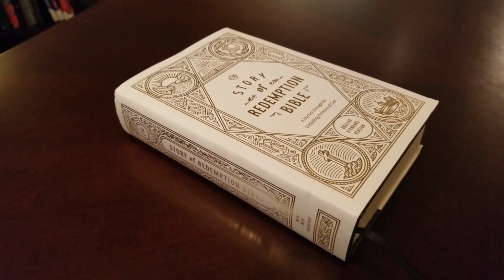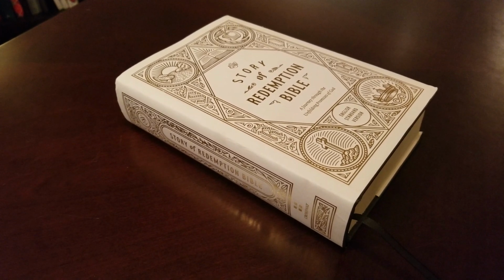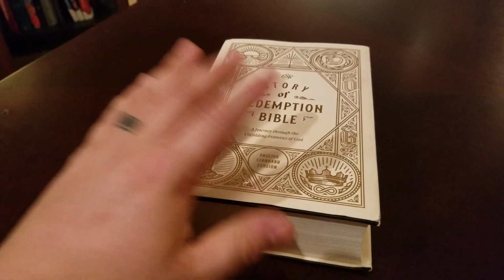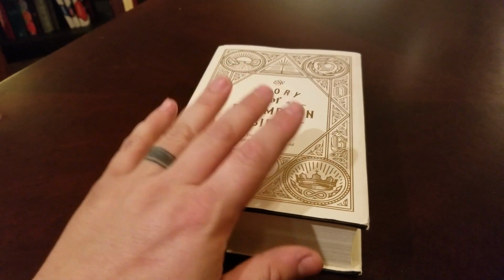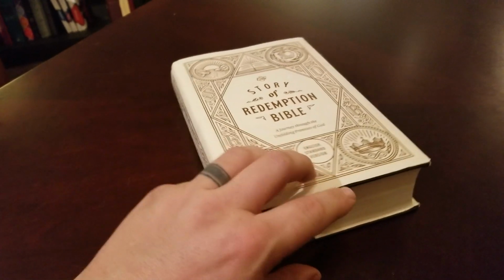This is the Story of Redemption Bible from Crossway. This is in the ESV, as are all Bibles from Crossway. So this Bible is an excellent resource. This is a hardcover edition, and it's not really a study Bible. It's not really a devotional Bible. It's more like a Bible commentary in the Bible.